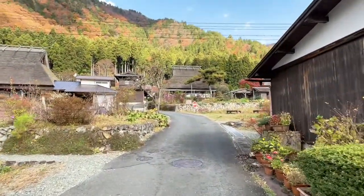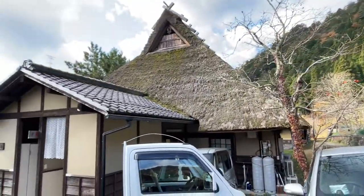Another thing about this is that they're very, oh, we can go into that one. That one looks like a museum right there, actually.